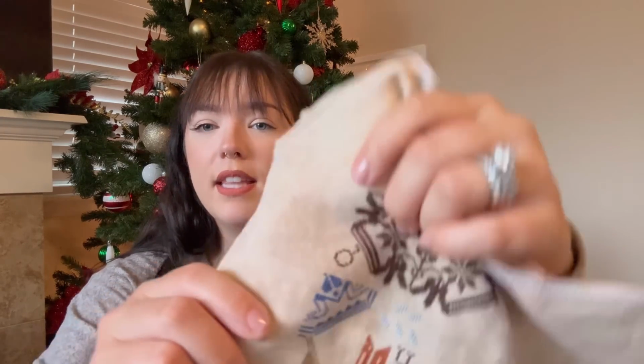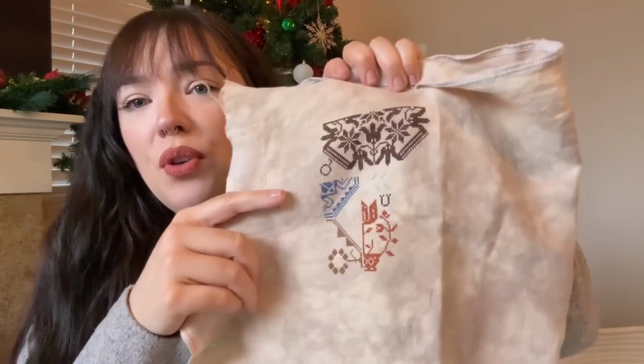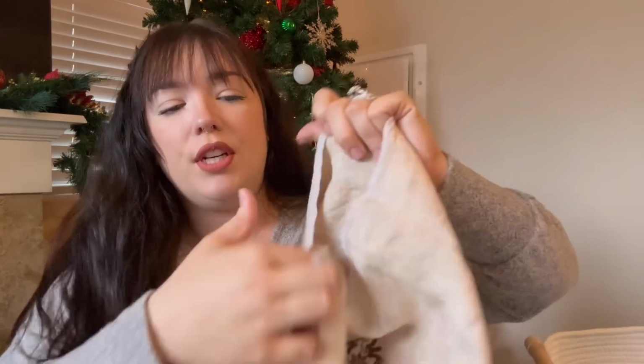Stitching on 40 count, it's not anywhere near as fast as I could be on an 18 count or a 16 count or a 14 count Aida. And I have plenty of projects on Aidas right now. So I did go ahead and I completely removed this motif here. I just knew that this blue was going to be such a good contrast.